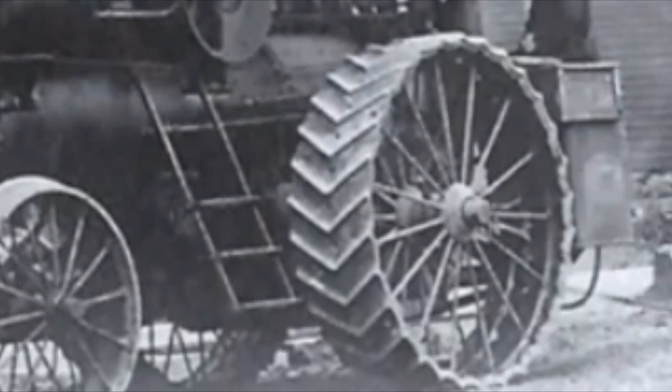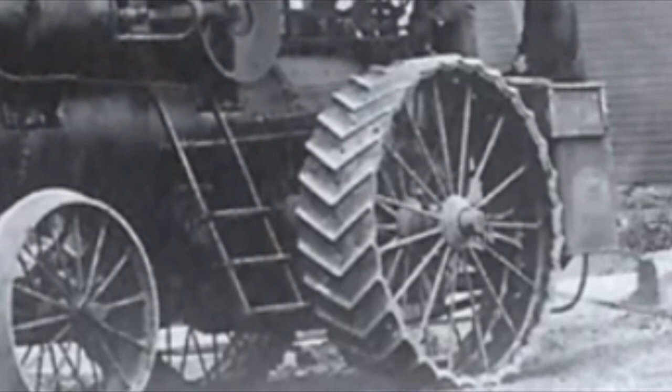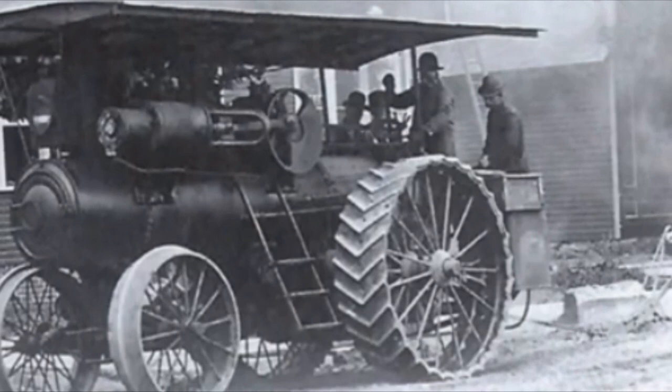It made a very strong wheel, probably one of the best wheels on the market for strength. But occasionally they did break, and when they did, you couldn't fix it. You had to buy a brand new wheel, and they were expensive.